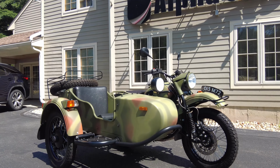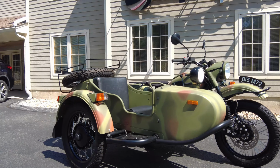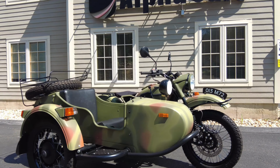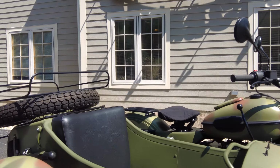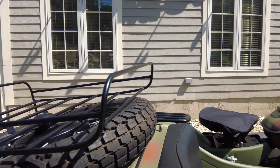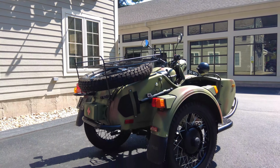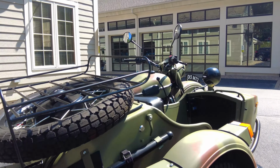So we originally sold this bike when it was brand new and installed some of these accessories. The owner did enjoy it, they just maybe didn't ride it as much as they thought they would. So they kind of rode it and just stored the bike. And we just recently had the opportunity to purchase it back, and now we have it here for your consideration today.